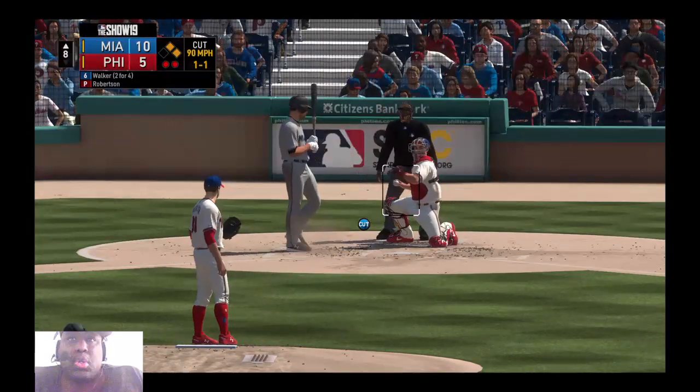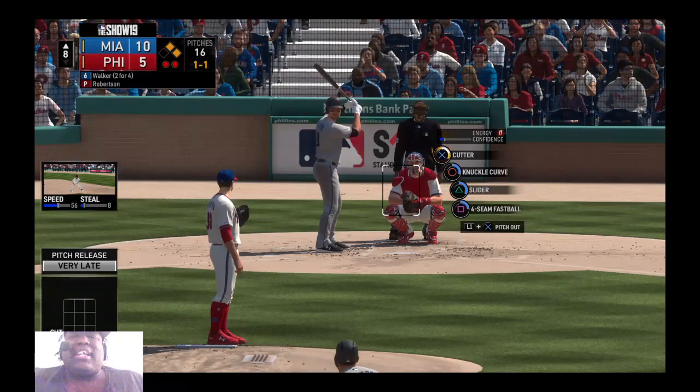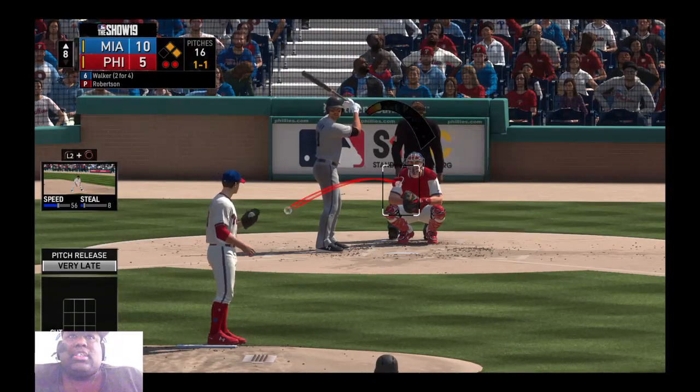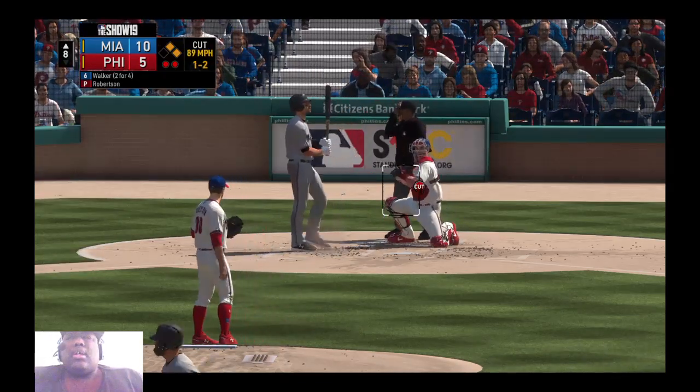Pitch taken several inches below the zone, in fact. You know, most people don't play this many games. They simulate them, you know. So I put a lot of work into it. And that's on the outside corner, 1 and 2.